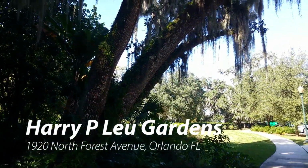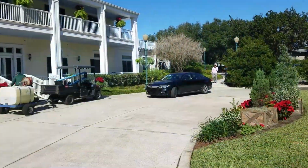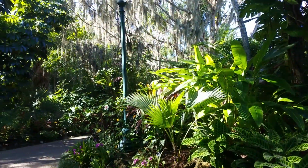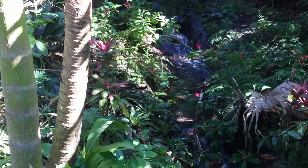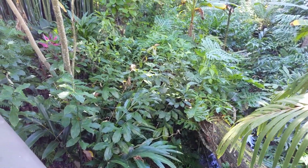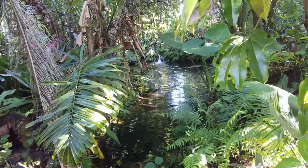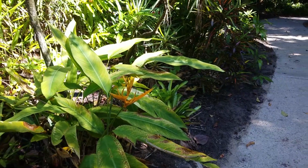Next up is the Harry P. Leu Gardens, better known in the area as Leu Gardens. This also is in town in Orlando. It's a beautiful green spot. Here's a map of it, including the waterfront. And beautiful, big, mature plants. And we were here in the winter months. And to think of everything being that lush and green and the blooms that were out, it's beautiful. I imagine any time of the year. And it's very peaceful. So sit back and enjoy Leu Gardens here, and we'll meet up with you here in a couple of minutes.